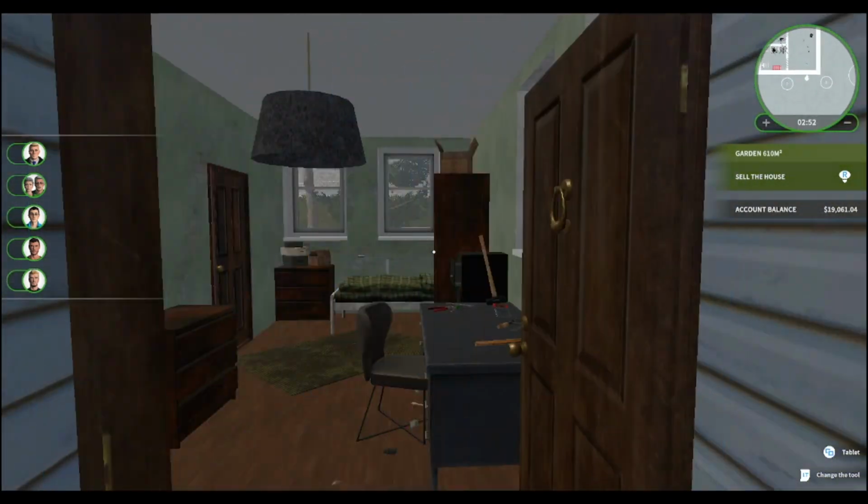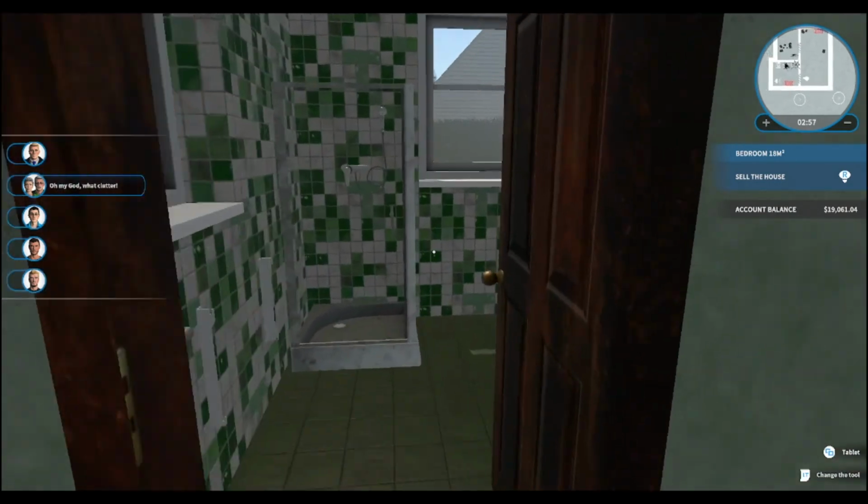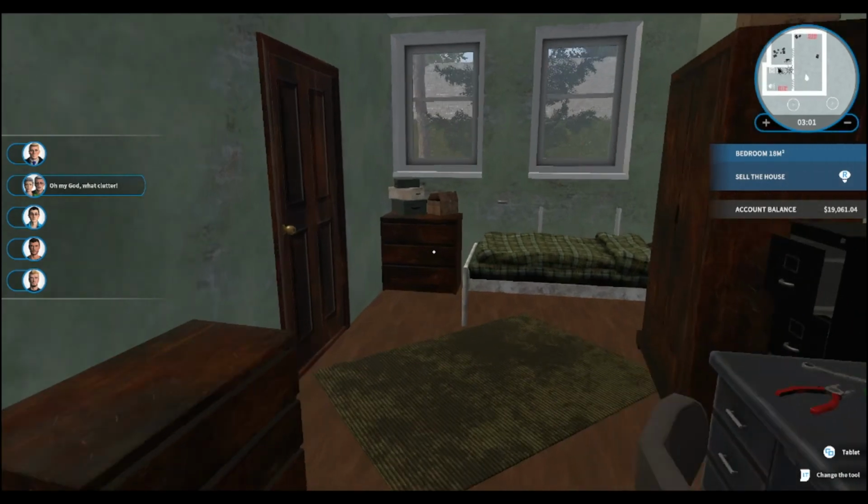Off camera, I am going to complete some garden jobs so that we can have a better idea of how far and close we are to getting the lawnmower.